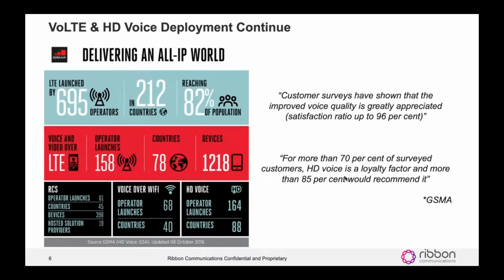So why now? What's the importance of HD voice, right? Let's stop and take a look at this chart and understand the current VoLTE adoption rate as well as the HD voice deployments across the world. As per GSMA, we have about 158 operators who have launched VoLTE. This is as of October 2018, in over 78 countries. If you look at the LTE market, there are about 695 operators in 212 countries who have launched LTE services, and HD voice has been enabled in more than 164 operators across 88 countries, right?